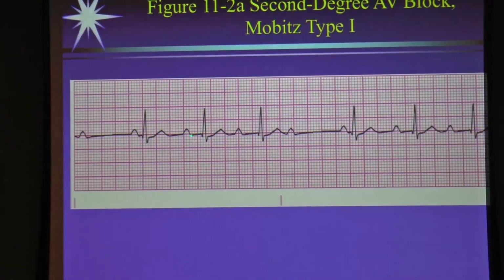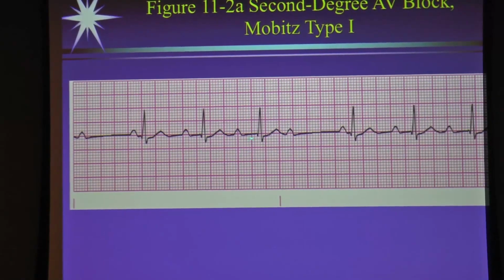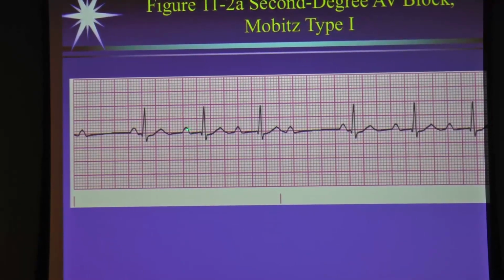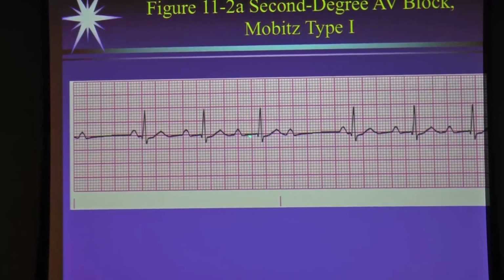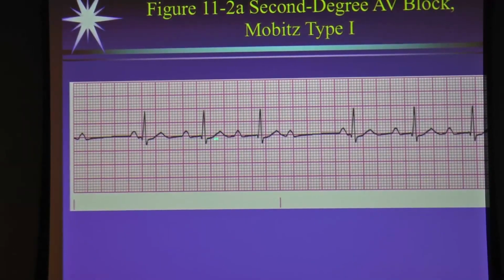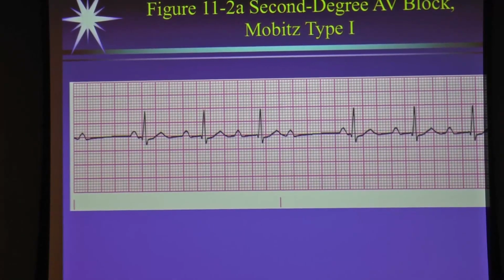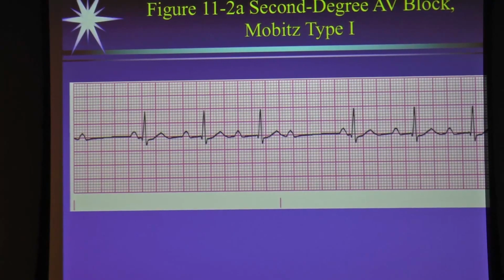then you get a slightly longer one, and then all of a sudden you just have a P wave. So here the AV node was doing what it's supposed to do. Here, it was holding it a little longer than it should. It continued to hold it a little longer than this one. And then eventually it held it for so long that what happened? The ventricle never depolarized.